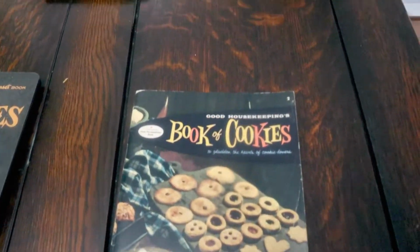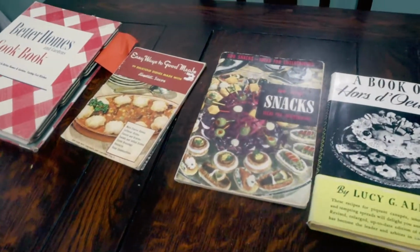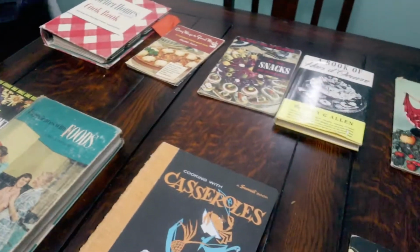And then we got cookie books. So yeah, another canning book. Hors d'oeuvres, snacks. Dan likes this one. Lots of snacks for Dan. Another cookie book. Yeah, the 50s were a good decade.